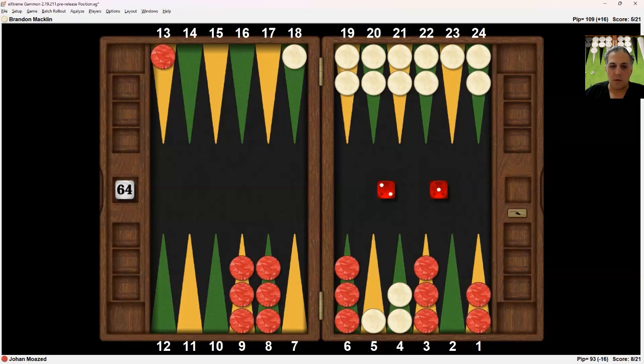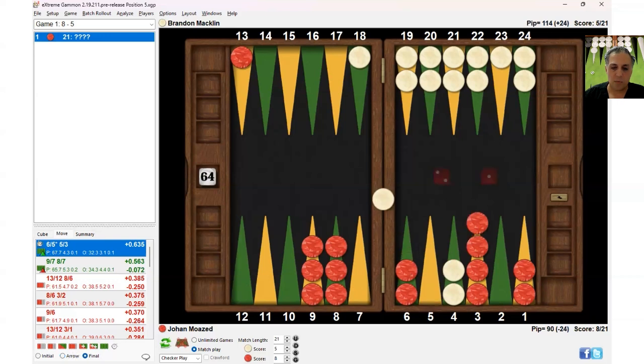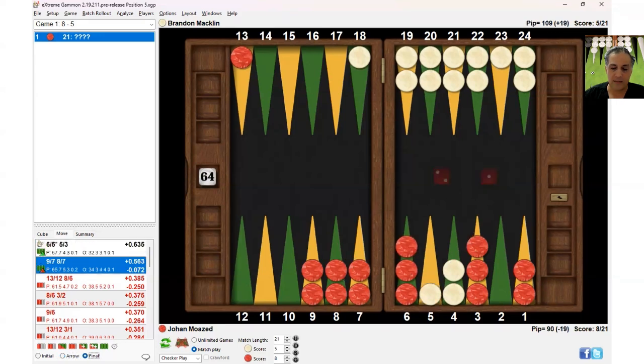Okay, so here you note that red is up by a lot in the race, and one of the options is to simply make this bar point to make a solid 4. The other is actually the awkward looking pick and pass, hitting with 6-5 and continuing. Here's the analysis. It turns out hitting the pick and pass is correct. So that's like this, and it results in this position. Making the bar point looks like this, and it results in this position.